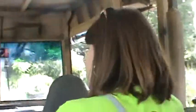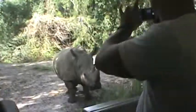And coming off to the right-hand side is another white rhino. Now, since we're a lot closer, you might be able to tell that the white rhino is not actually white. He does get his name from a mistranslation of the Afrikaans word wyd, spelled W-I-J-D, which means wide. If you take a look at his mouth, you'll see how it's very wide and elongated. That's where he gets the name from, in comparison to the black rhino, whose mouth is pointed and prehensile.